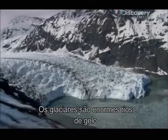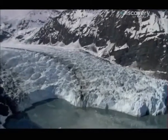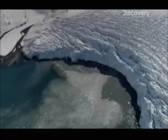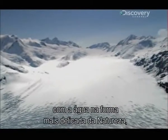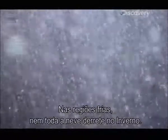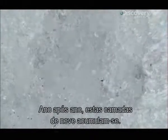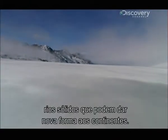Glaciers are colossal rivers of ice moving downhill towards the sea. Ironically, these immense flows began with nature's most delicate form of water: snowflakes. In cold regions, not all the snow melts in the summer. Year after year, these snow layers stack up. The weight of the snowpack then compresses them into thick ice, solid rivers that can reshape continents.